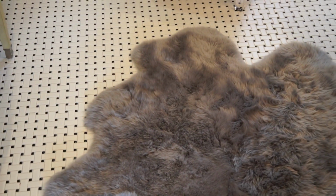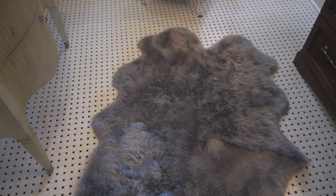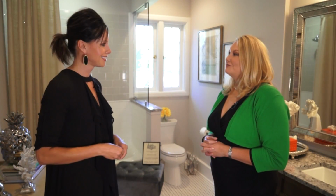We put a light color on the wall. With the hard surfaces, we put a sheep rug on the floor to add some warmth and some comfortability when you're in here. And you do lots of projects throughout the city. Tell us a little bit about them.